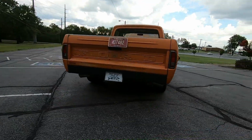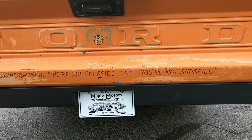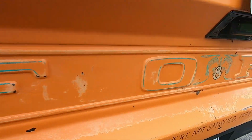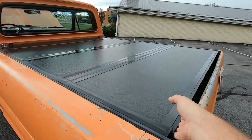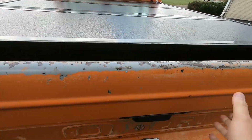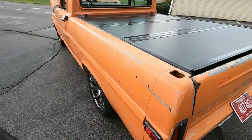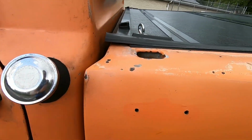Dual exhaust out the back. And it says, at Screaming Chicken, we're not satisfied until you're satisfied. Got some custom pinstriping going on with the Ford in the back. It looks pretty good. Got the bed cover on here. See if we can open it up and look inside the bed. Extra parts in there. Bed's not too bad there. Definitely got some chip scratches. There's holes. Not really a ton of rust.